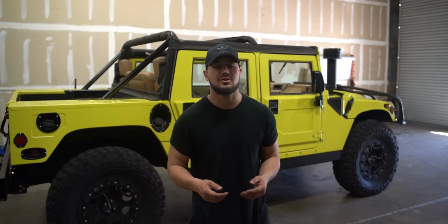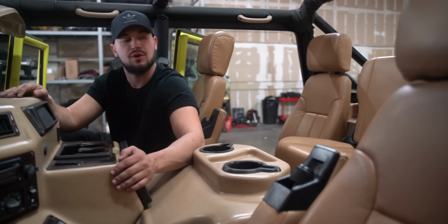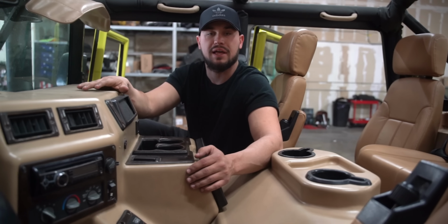Now we got one last little detail, and our friends at Foreign Builds are working on completely stripping the interior out. Hey guys, this is Fonzie at Foreign Builds. Last night we received Daily Driven Exotics Hummer H1 to do a full custom interior on it. So let's have a walk around and see what we're gonna work with. Let's just start off with this whole peanut butter color. This is all going to go. This is all going to change into just black. We're gonna go with suede.